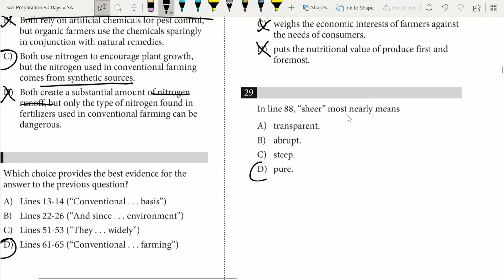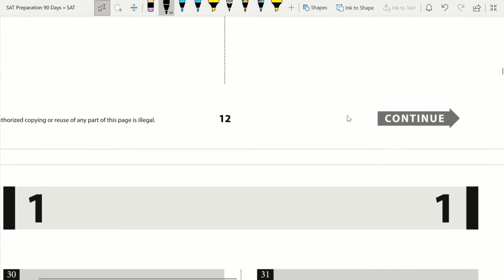That's it right there. That's perfect. Right, not steep calories, they're not abrupt, and they're not transparent. Transparent would mean see-through, can't see through them. Abrupt, you can't have an abrupt calorie, and you can't have a steep calorie either. You can have a pure calorie though, and that would just be talking about only calories. So right there, 29, our answer is going to be D, and we can move on to question 30 now.